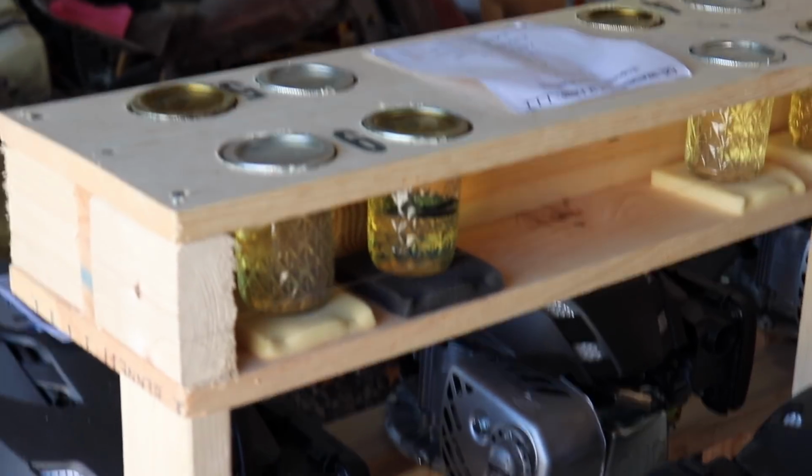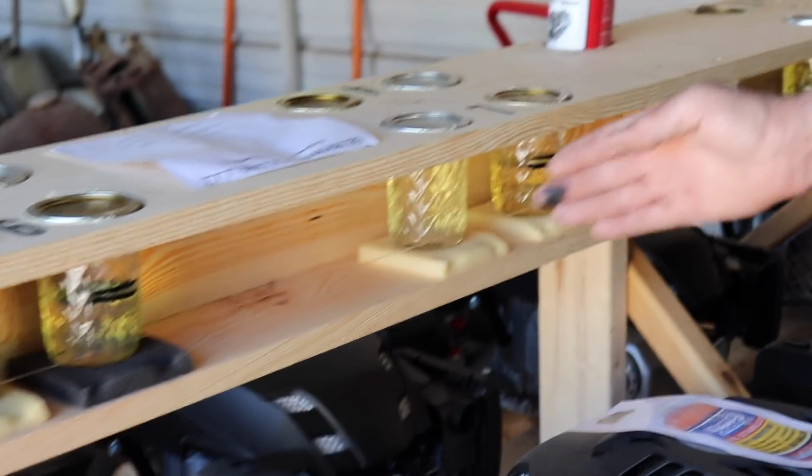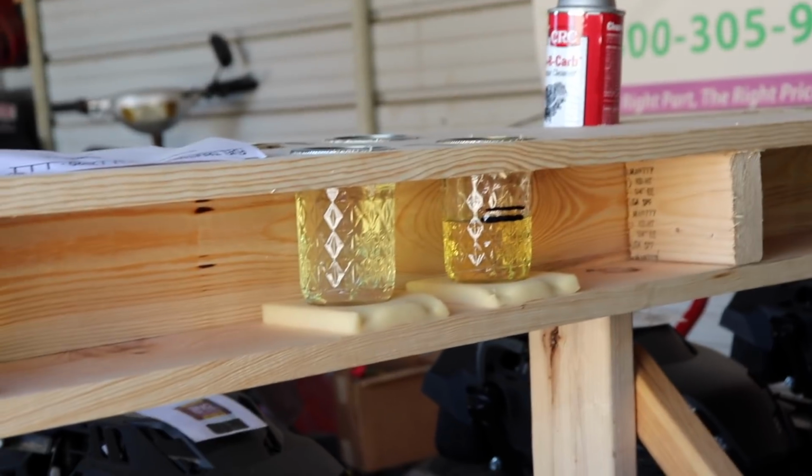So there was another good comment about the color of the fuel blending in with the wood. Since the fuel is yellow and the wood is kind of yellow, they said, yeah, you should probably put some kind of white background back there so we could see better. And I thought, yeah, that's a good idea. I wonder what I have that would be white.